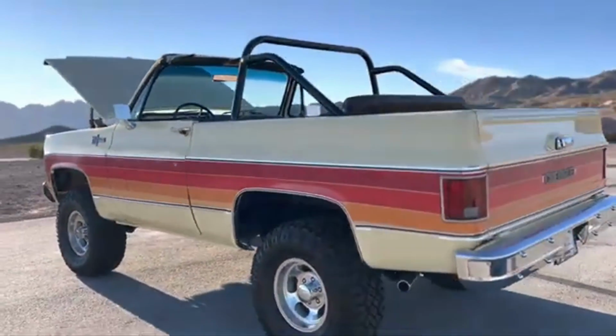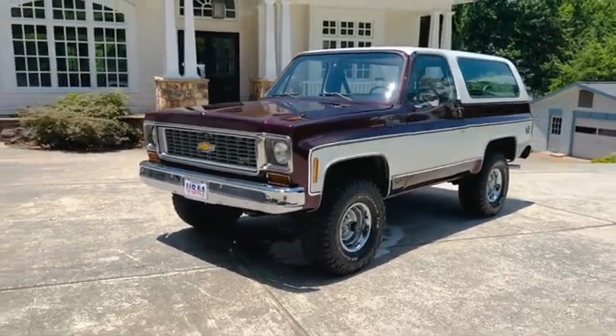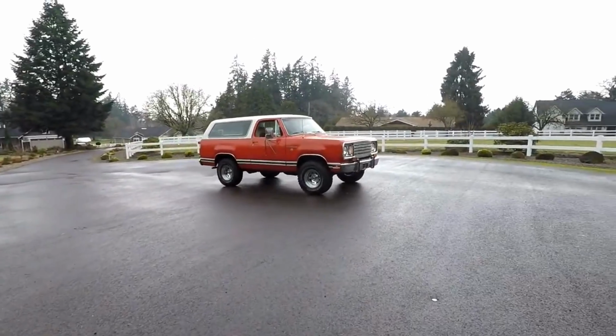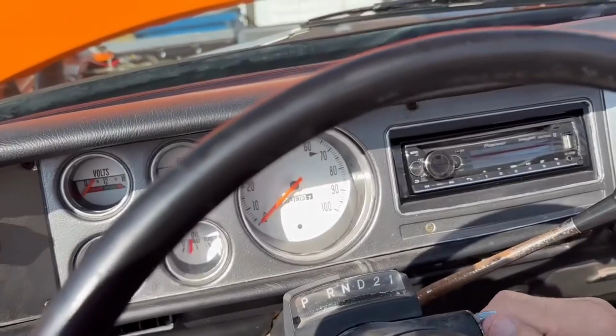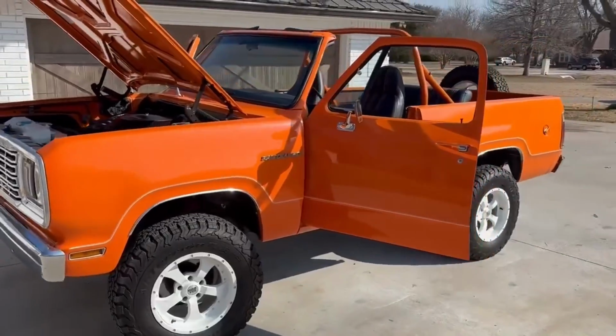But here's the crazy part. While classic car prices have gone through the roof, these trucks are still flying under the radar. I'm talking about vehicles that should be worth six figures, but you can still pick up for the price of a decent used Honda. And the strangest thing? Even the experts can't figure out why the market hasn't caught on yet.